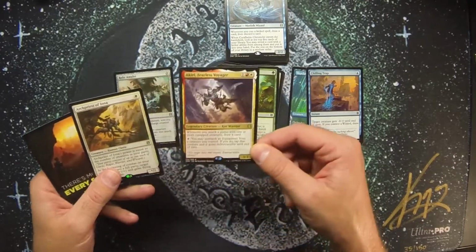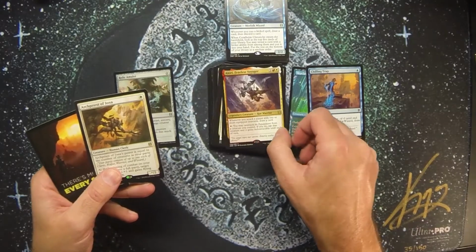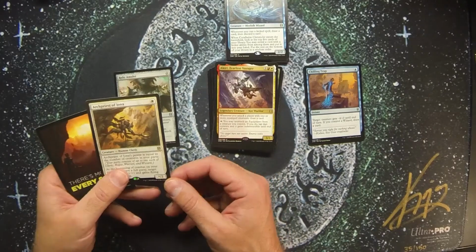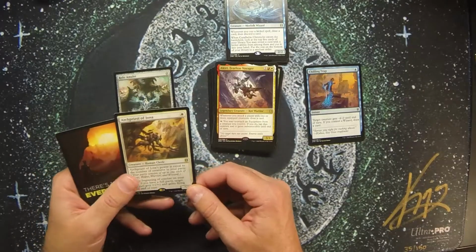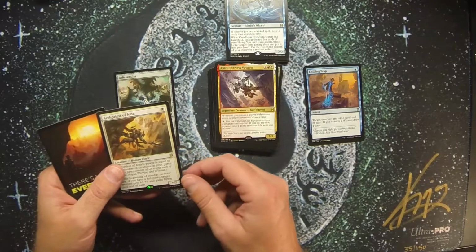You want to be attacking with equipped creatures, but the second ability really feels like a defensive one, where you're leaving them untapped to block. And then once you block, you can activate that ability to unattach their equipment and make them indestructible until end of turn, so they don't die in combat. So very interesting, kind of a two-way offense, defense, pick your poison kind of card there.